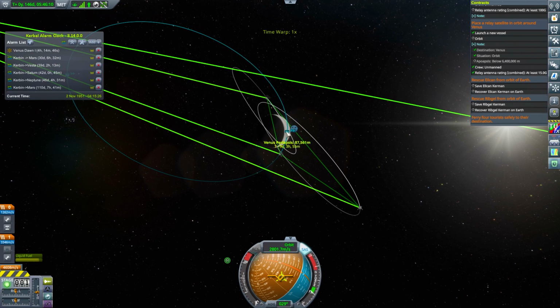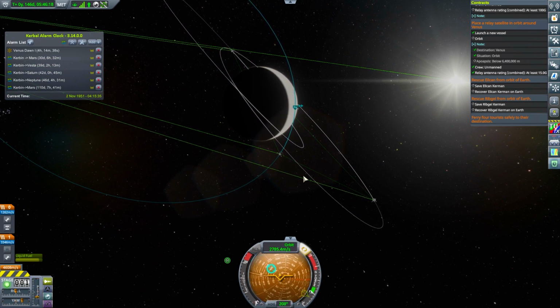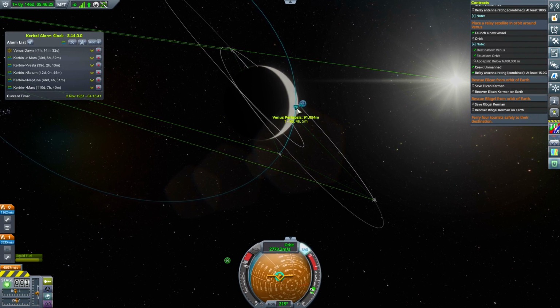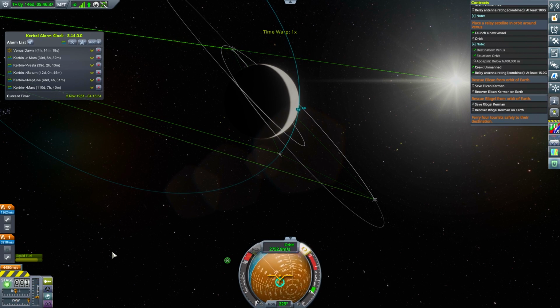Right, there we go. Oh, that's low. So if I go radial in, will that work? Yeah, I think that will be it. Yeah, that's it. So all we're doing now is wasting fuel, circularizing a bit. There we go. And then I'm going to close that. And what I want to do is, where is my, there it is.